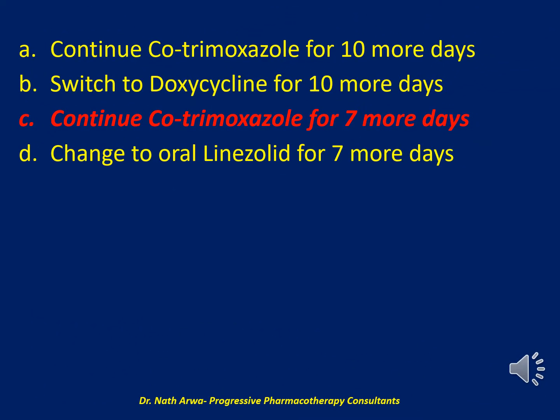And the correct answer is C. Continue cotrimoxazole for 7 more days. This patient has MRSA caused by the oxacillin resistance on the culture and susceptibility. Linezolid would be efficacious for treatment, but it is expensive and should be reserved for more serious infections or for infections that do not respond to first-line therapy. That makes answer D incorrect.